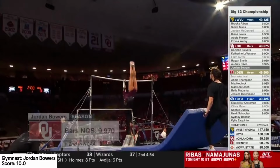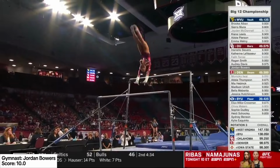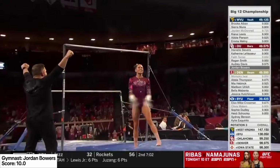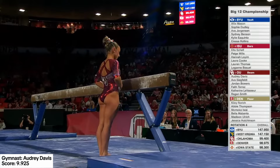One thing Jordan does so well is she's aggressive, but she's also patient. Patient with her elements. You saw Pike Yeager right there. Packed down to the low bar. Just such a smooth bar swinger. Just the dismount. See if she can get the stick. Of course she can. Because not every team has competed 3 events so far.